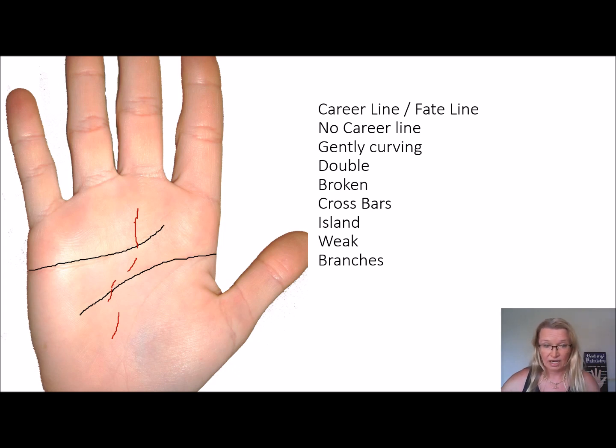So lastly, branches. This is pretty important, because many times you get lines that come up to it, rise above from it. These are all influence lines and branches. These are good signs, because rising lines show that another direction is pointing towards ambitions, pointing towards steadiness, pointing towards creativity. So depending on which direction the branches go upwards.